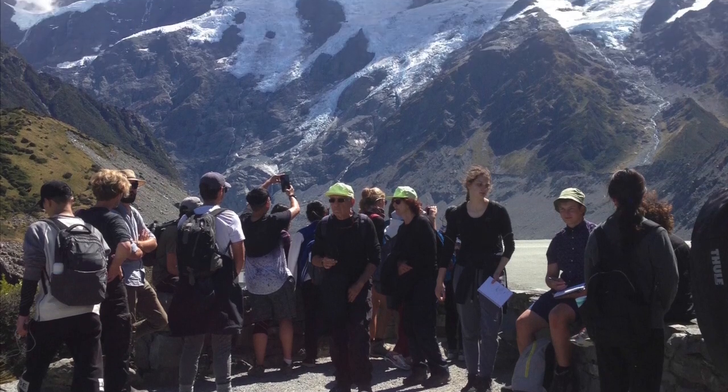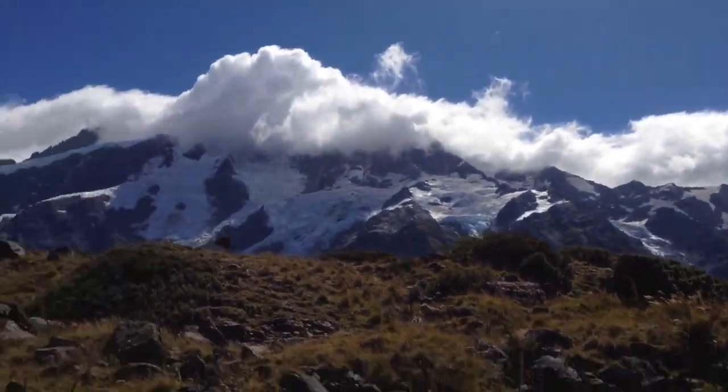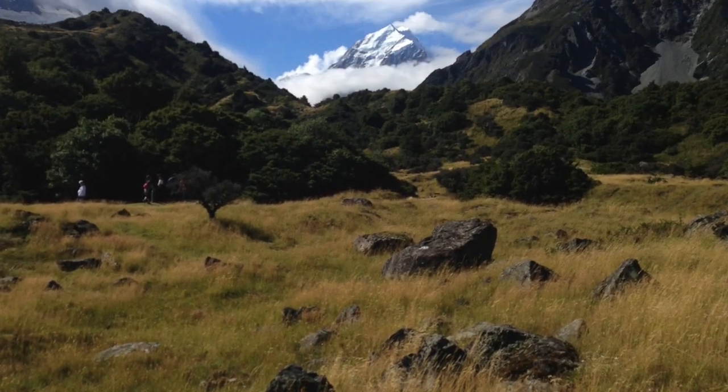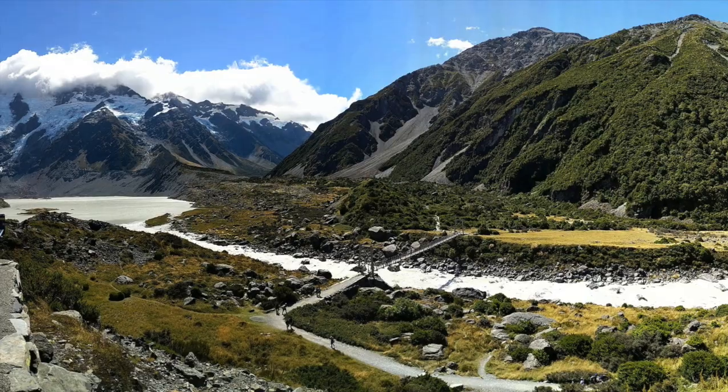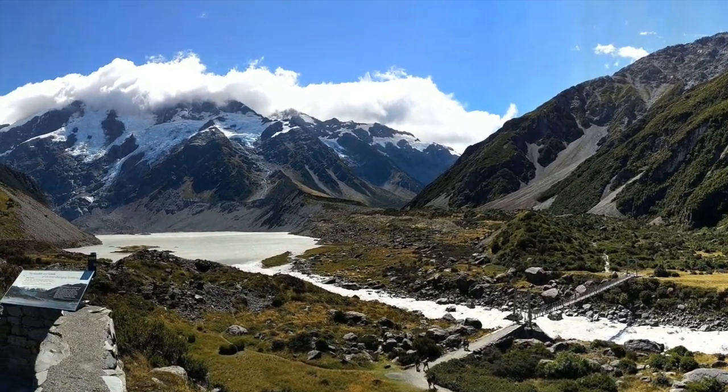Our next stop was Mount Aoraki, the highest peak in the Southern Alps. The glacial runoff from here is what makes Lake Tekapo look so blue, due to the way the light refracts on the finely crushed rock flour.